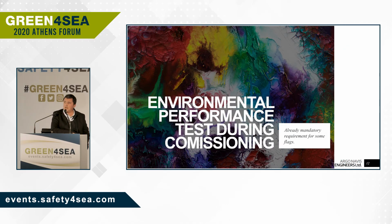One very important thing: there are flag administrations that require environmental performance tests to take place during commissioning. This means that the efficacy of the system has to be verified before the ship leaves the shipyard, before the commissioning is completed. Otherwise, no certificate will be issued by the class on behalf of the flag administration. So we have to do tests to prove that the system is doing the job required. It has to kill the microorganisms. Otherwise, we don't have certificates. This is a big discussion and will take a lot of time and cost, and most probably cause additional delays.